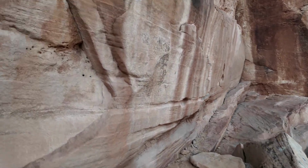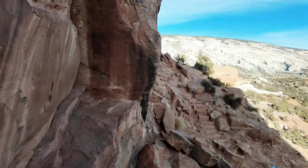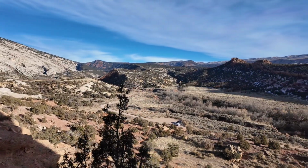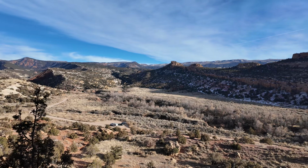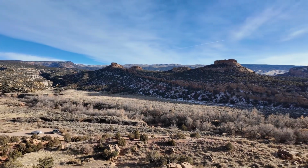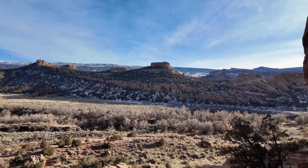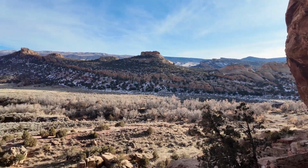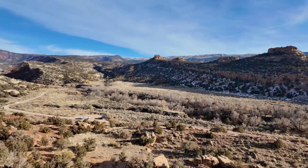Now, I'm going to climb up here, show you the view that the guy had. And I don't know if I'm supposed to do it this way, but I'm going to do it this way. I like it. There I am. And that is some pretty cool looking stuff right there. I'm going to stop and see if I can't get me a picture.